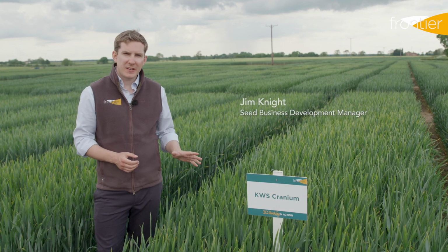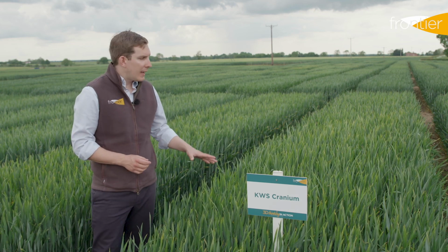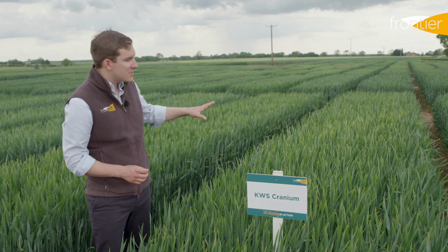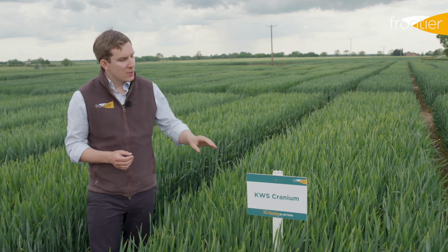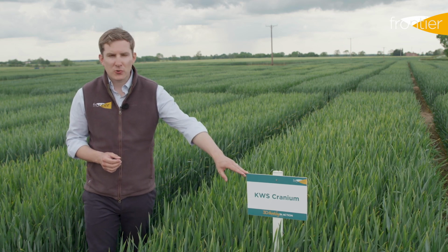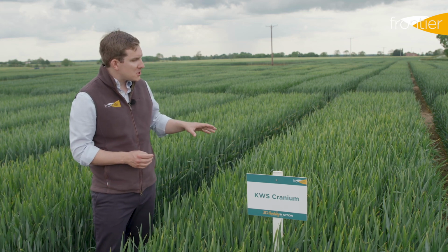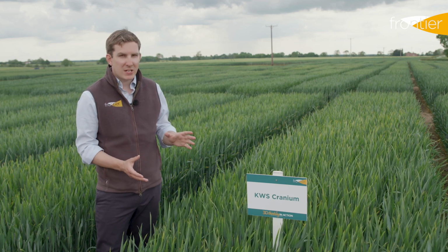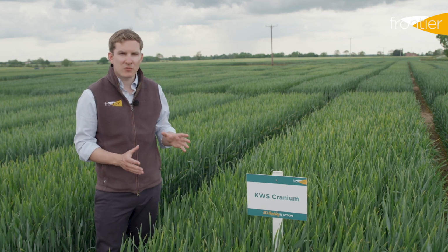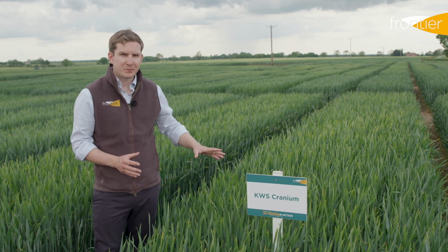A new feed variety for autumn 21 is this one, KWS Cranium. And you can see that Cranium has quite a distinctive flag leaf and growth habit. If that reminds you of another variety, it may be because Cranium has KWS Crispin as a parent, along with KWS Kielder. Now, Crispin was again quite a distinctive variety, and the good news is that Cranium has inherited a couple of really useful characteristics from Crispin that we'll talk about a little bit later on.